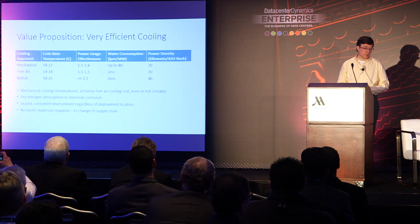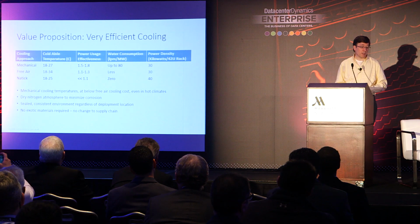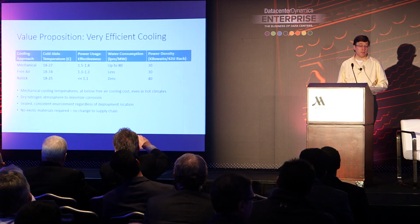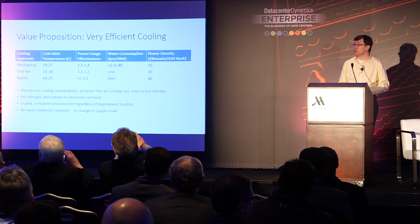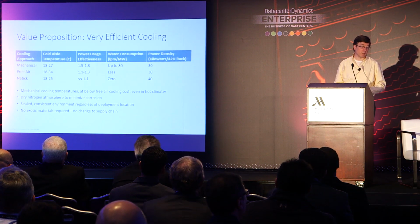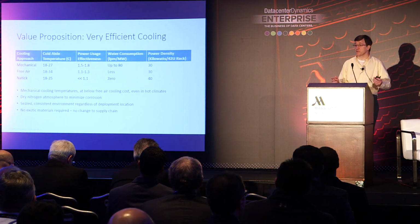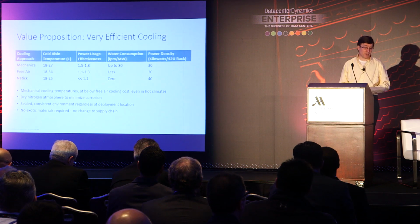So for Natick, this is what we think we get based on our experience so far. We'll get the cold temperatures that we got from mechanical cooling, but we'll do this with really, really low energy expenditure to do the cooling. Sitting in a vat of cold water is enormously efficient from a cooling standpoint. And we'll do this with no consumption of water whatsoever. It's just a sealed system. We're just using the ocean to dissipate heat.